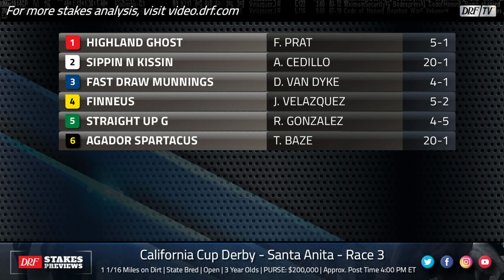I'm a little reluctant to endorse a short price favorite who faces a completely different, maybe not completely different pace scenario, but a potentially different pace scenario. I don't think that Straight Up G will get another 47-4. If he does, this race is over. But number 6, Agador Spartacus, and number 1, Highland Ghost, both stretching out from sprints.